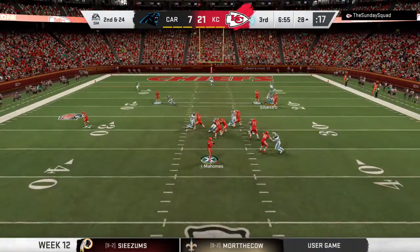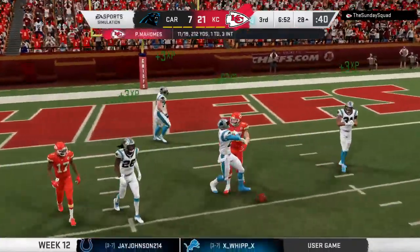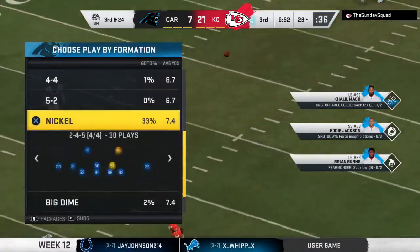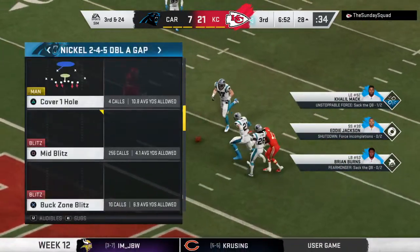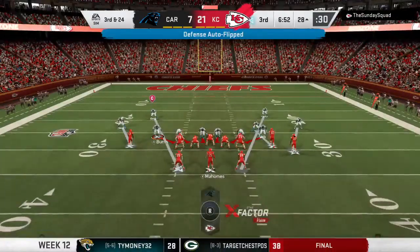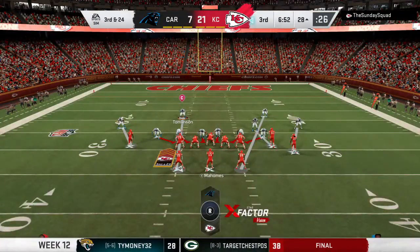To try again after the sack, Mahomes. And that will be incomplete. Try to dial up the long one way out there, but it'll be third down. That would have been a great catch, but real difficult to hold on to it because it was contested all the way. Would have been a great play if he'd been able to haul that one in. Check four.